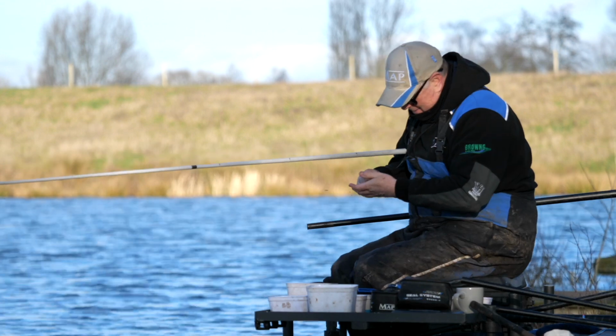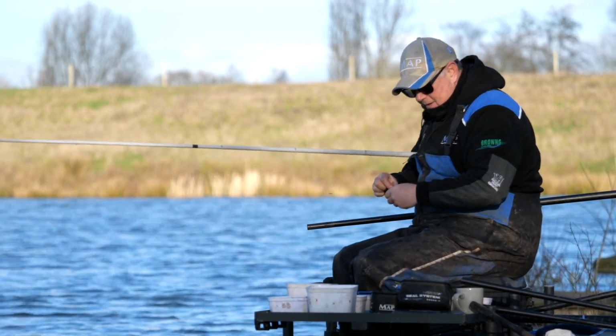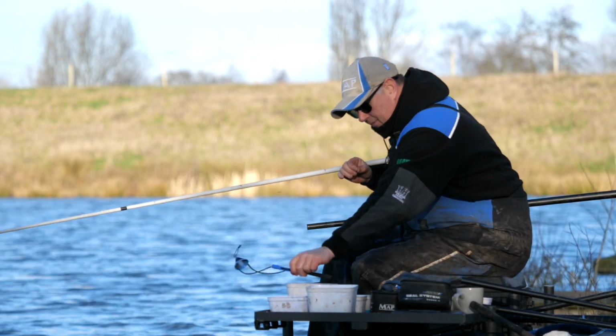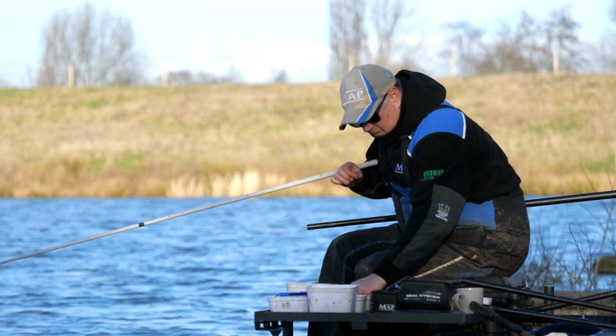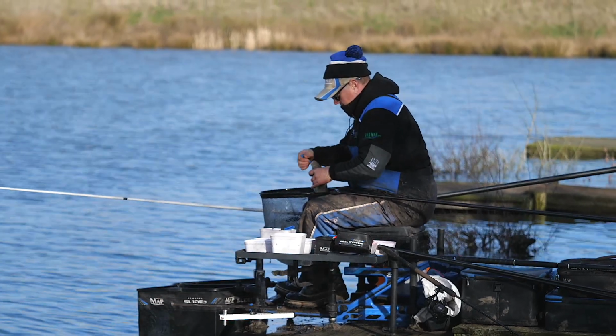Hi guys, we're out on the bank again today doing some product testing. Last time you joined me at Alders Farm where we were catching some carp and a few skimmers, and today you're joining me at the prolific Meadowlands Fishery near Coventry.